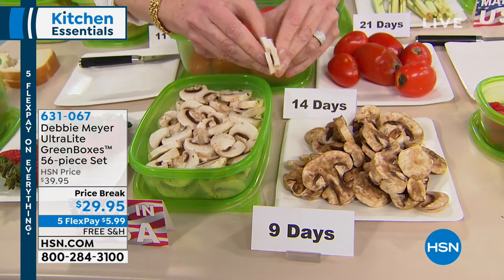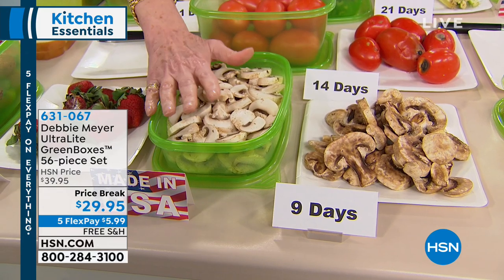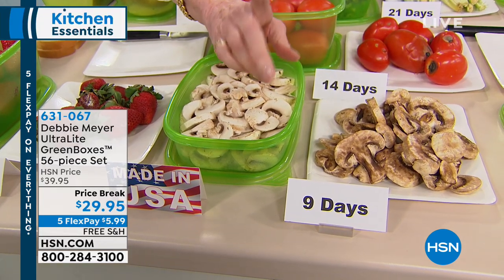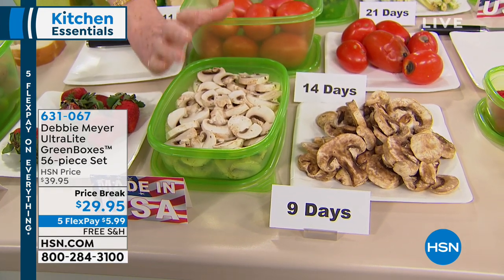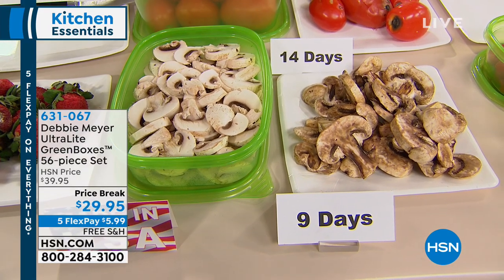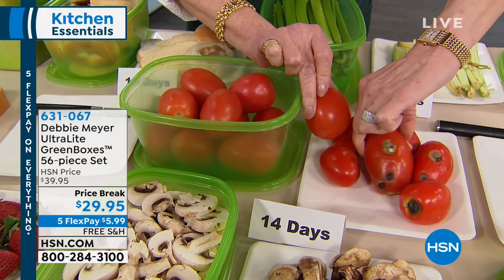Mushrooms at 9 days. Look how beautifully white those are at 9 days. And I buy these pre-sliced because I like the convenience of that. Whenever a fruit or vegetable is pre-sliced, it goes bad faster because it's giving off more ethylene gas, which is the problem of all fruits and vegetables. And I've solved it for you because my boxes are handling the ethylene gas. That's how we're slowing down their own process. It's not just about it being airtight. That's not the point here. The point is an actual way for them to breathe off their own gases and not ripen as fast.